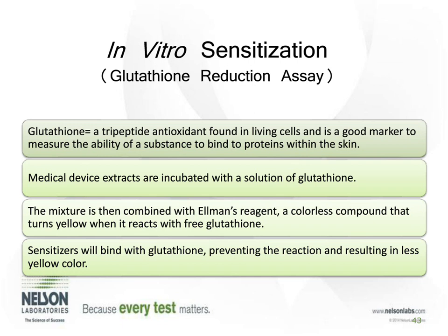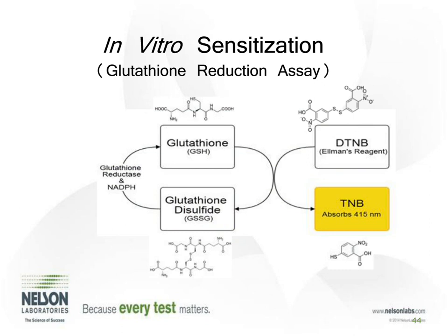If we have less yellow, we know a sensitization has occurred because those sensitizers have prevented the reaction from occurring. So we want to see yellow in that test. To give you kind of a reaction, this is the glutathione reaction that we see. So once again, it either binds with sensitizers or will bind with the color agent. And once it binds, it turns yellow, so we want to see that yellow. So that's the first biomarker that we perform on the in vitro sensitization.